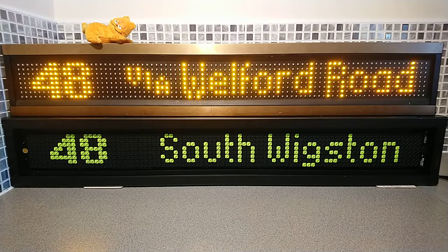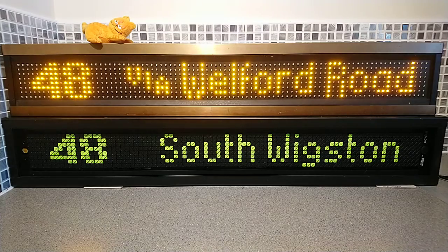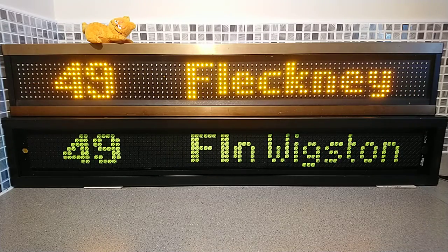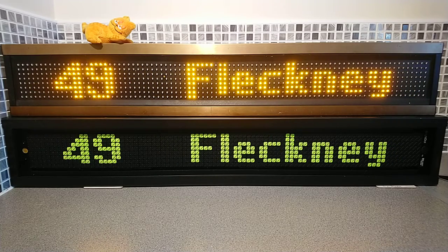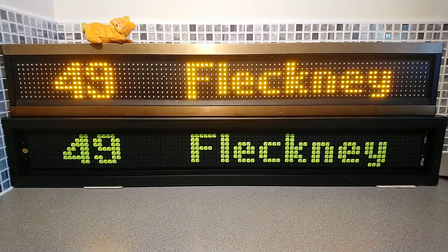And the one after this is the 49 to Fleckney. This one goes via Welford Road. And again, as you can see, the LED later displays are more versatile because they can show more information.